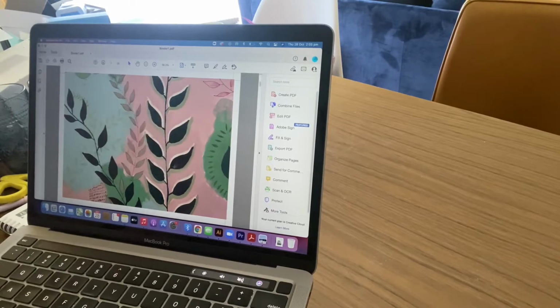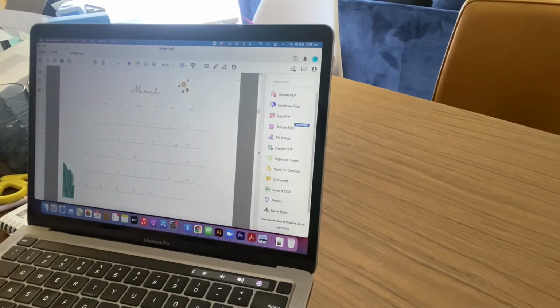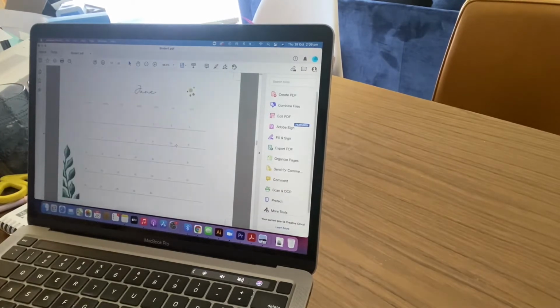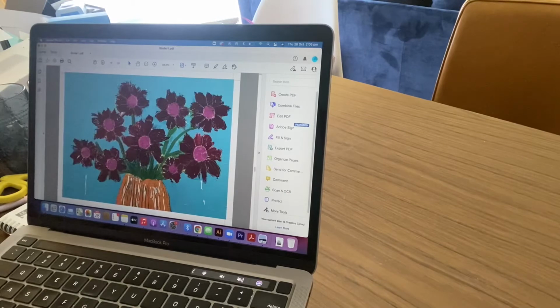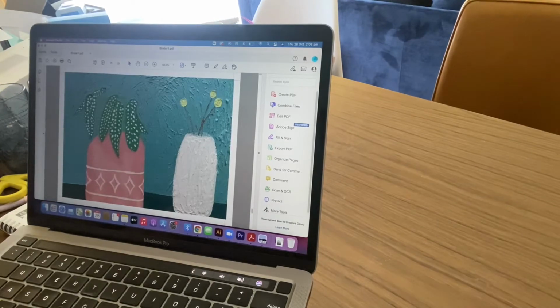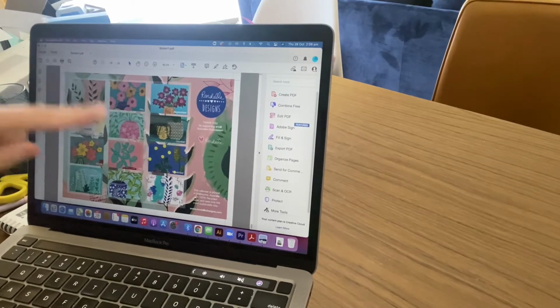2022 calendar. So that's the front page. That's January's artwork. February, March, April, May, June, July, August. Whoa. Okay. July, August, September, October, November, December, extra artwork and notes. Okay, I think I'm happy with that. And then that's the back page, it's got all of the months.